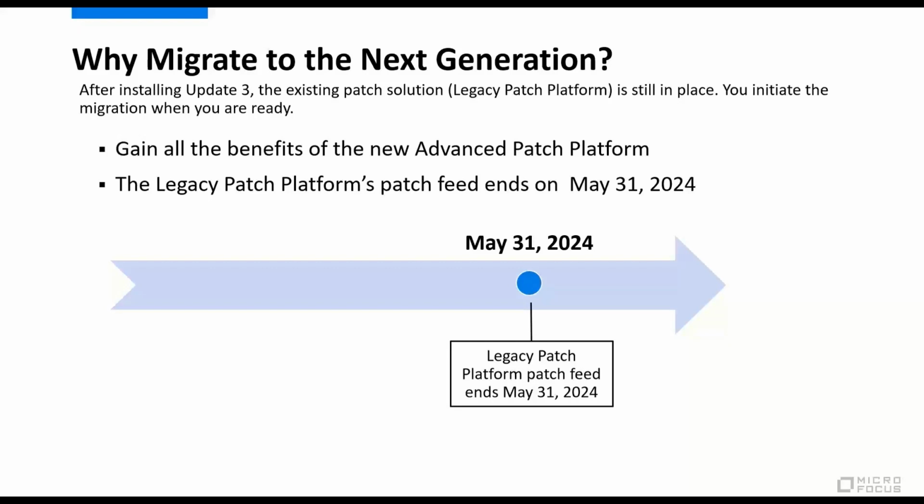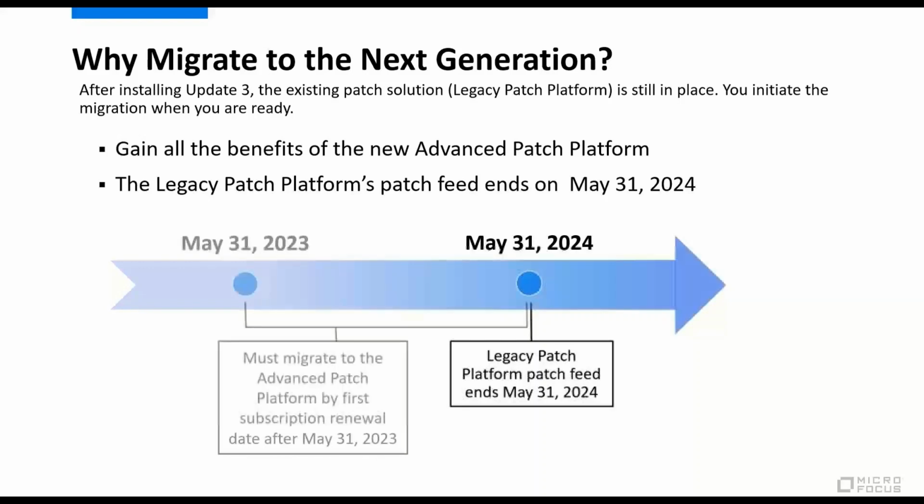But there is another time-related factor that you need to also be aware of. June 1st, 2023 to May 31st, 2024 is a wind-down period for the Legacy Patch feed. This means that you must be migrated to the new Advanced Patch Platform by your first patch subscription renewal date after May 31st, 2023. For example, if your ZENworks Patch Management subscription renewal occurs on June 15th, 2023, you need to be migrated and using the new Advanced Patch Platform by that date. If your first renewal occurs on March 20th, 2024, you need to be migrated by that time.